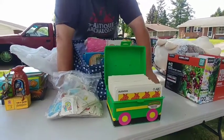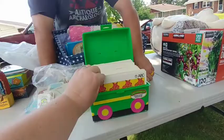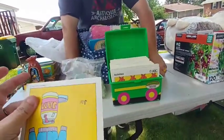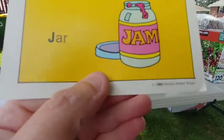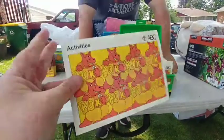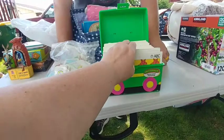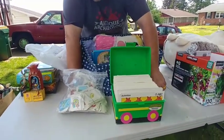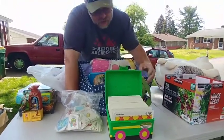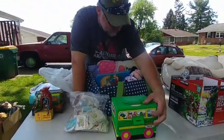Looking at the date of one of the cards. I thought there was a date. Yeah, here. 1982, so you can see the date. I haven't gone through much of it, but I thought, you know what, for $2, I'm gonna grab that. And just look at the box. It's cool. A little like a school bus.